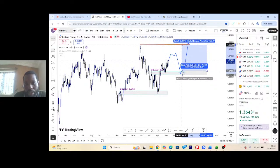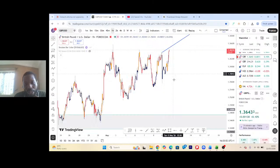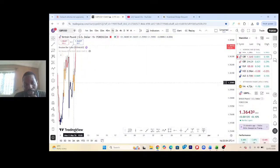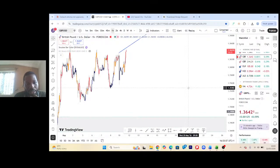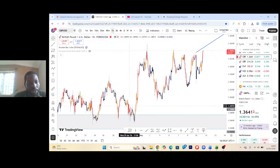this is like a 1:6 risk to reward. That's what the patience is about, right? So this is a 1:6 on the daily time frame, though it may actually take time. But if you go down to as low as 1 hour, you find out that it is actually a lot more. It's going to be maybe 1:10 or so.